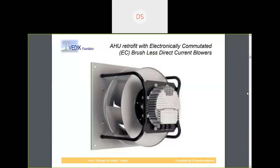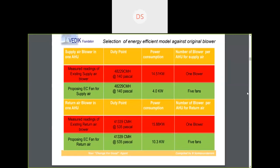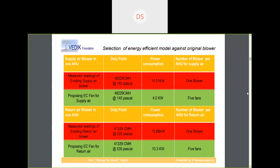retrofitting our air handling units with electronically commutated brushless DC fans. Okay, and we attained some significant savings. But that is not the purpose. This particular sharing I did maybe in 2014 in the Urjavaran at Pune and Mumbai. But in Vishakhapatnam, I want to give a different perspective for the people.